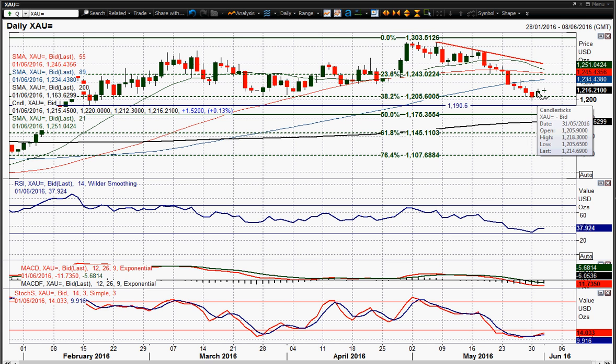The support coming in is just holding now and pushing back above 1200. The positive candle was the first in nine, or 10 candles I should say, and it's to a certain extent continuing today, but I think this is still the early days, and let's not get too far ahead of ourselves, because there's a lot still to be done.